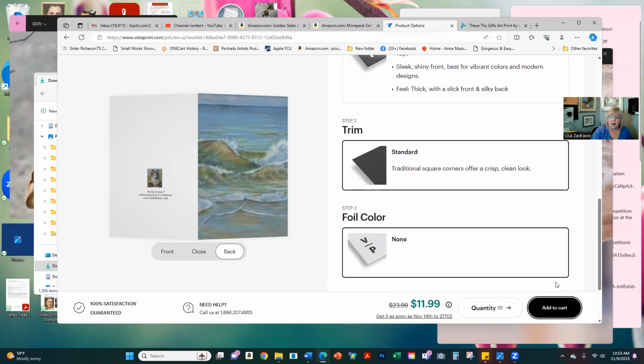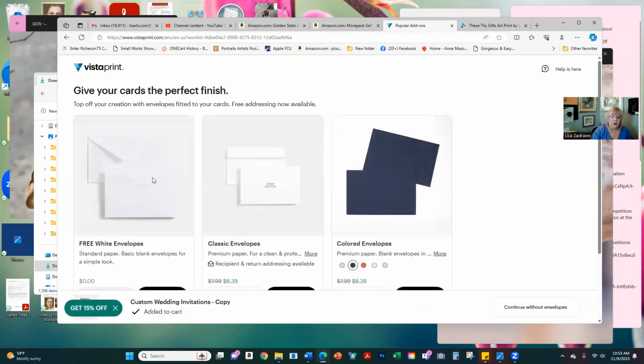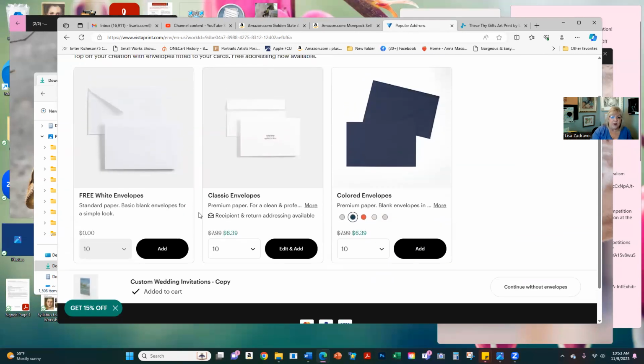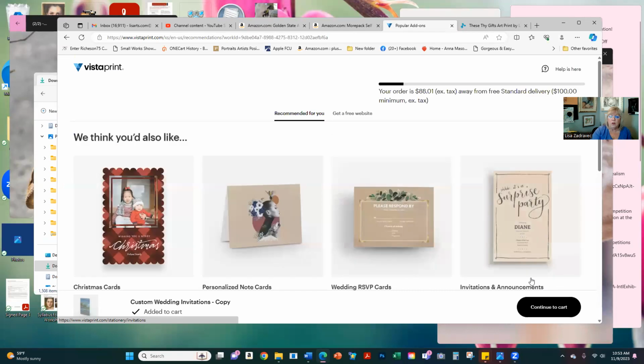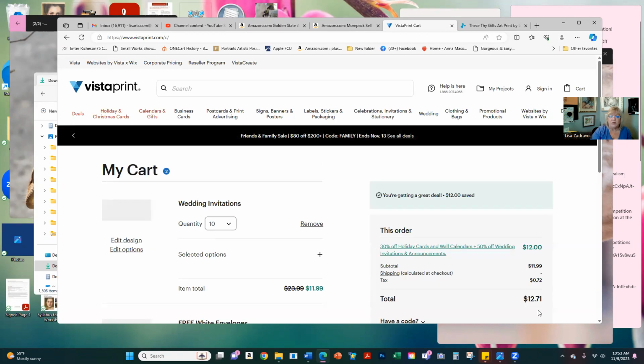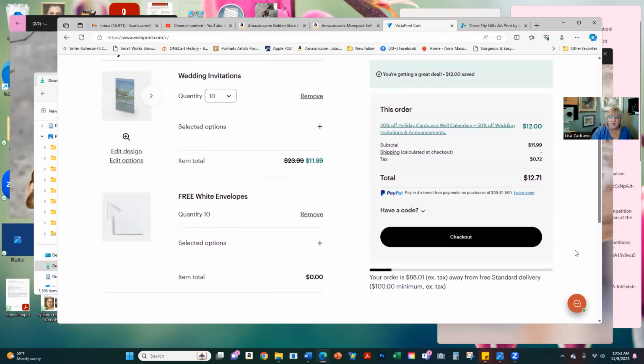And then you add it to your cart, and then it will ask you what kind of envelopes you want, and you can usually get the classic regular envelopes for free. Free white envelopes, order in the same quantity as whatever you ordered, and the price should be in your shopping cart. Your price should be a reasonable amount. Sorry, it's wanting me to buy stuff. That's one thing Vistaprint always does. I can't imagine how quickly they get this to you.